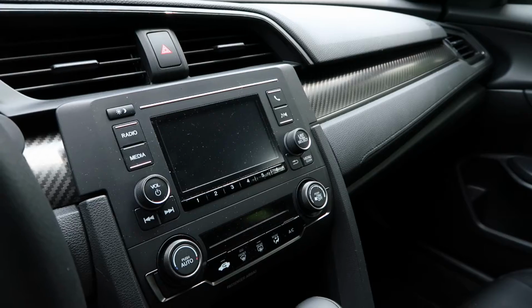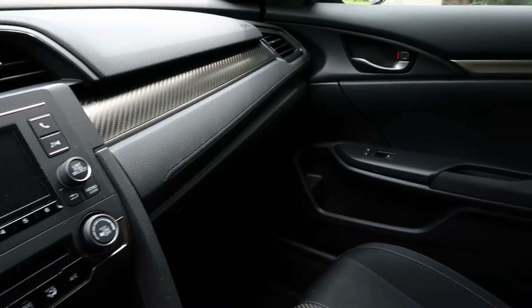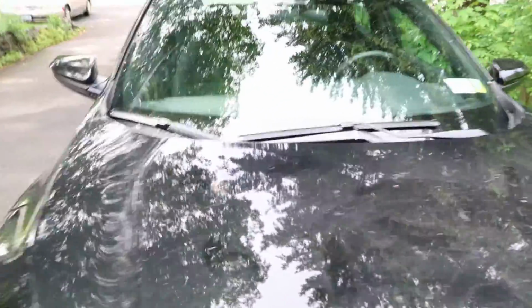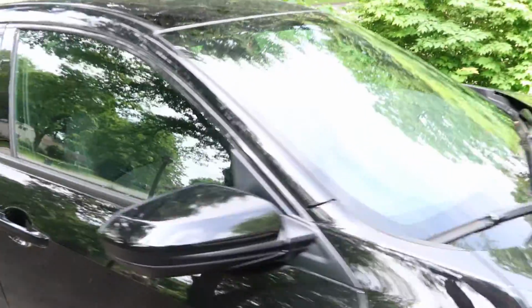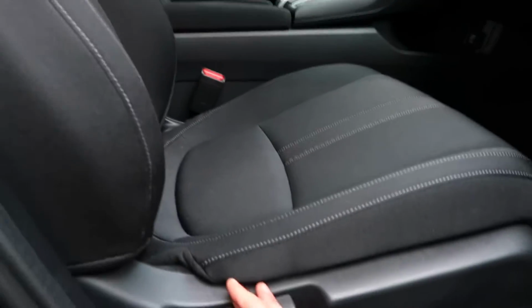Number 9 is actually the seat right here, and I will show you what I mean, why I dislike this car. So we have to go to the other side to show you this one. You can see how it actually looks from the sides as well. And the number 9 reason why I dislike this car is this.